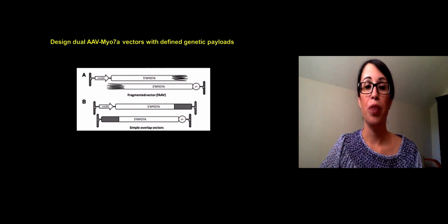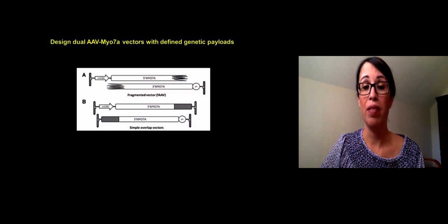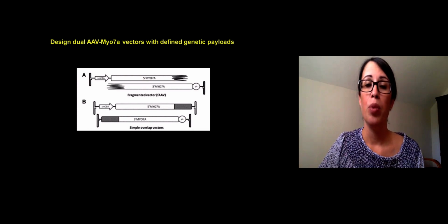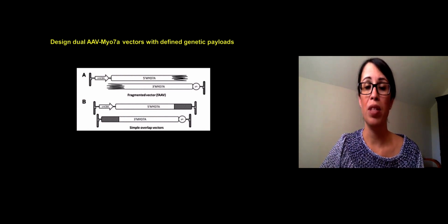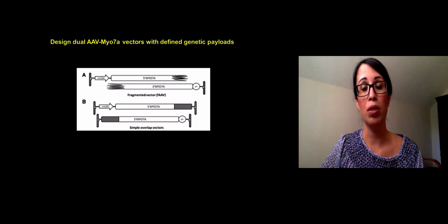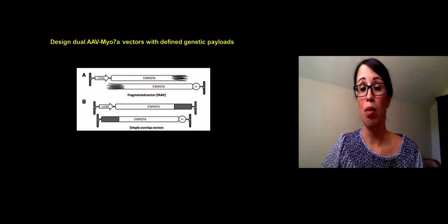As I mentioned, with the fragmented or heterogeneous AAV system, there are heterogeneous pieces of DNA of different sizes contained within each AAV capsid. And we thought to ourselves, this probably isn't the best idea for pushing forward to the clinic, because if you approach the FDA and you say, I'd like to deliver a virus containing different sized pieces of DNA to this patient, the FDA might not think that that was the safest approach.